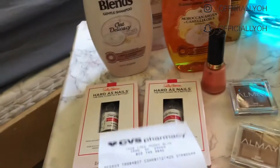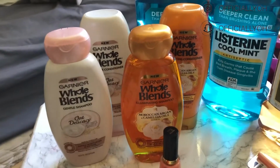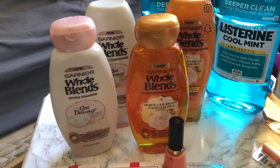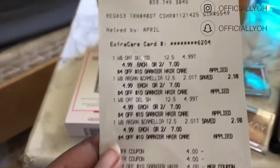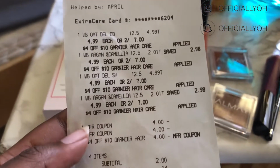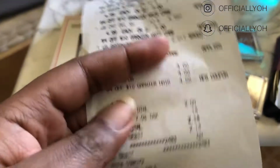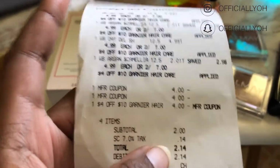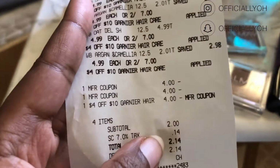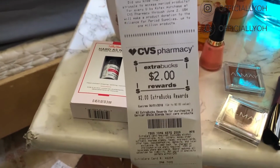And then the last transaction that I did was the Whole Blends shampoo and conditioner. These were on sale for 2 for $7, so I got 4 because I had a $4 off of $10 CRT. So I did use that. And I used 2 of the $4 off of 2 coupons that are coming in this Sunday's paper for the Whole Blends, and it came up to be $2. I paid $2.14 out of pocket because I didn't have a $2 extra buck, so I just went ahead and paid $2 out of pocket, and I got back $2, so that was completely free as well.